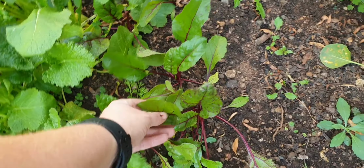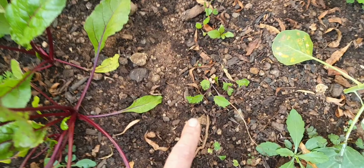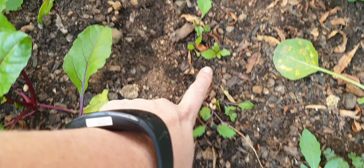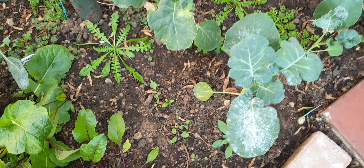Here we have our broccoli, and it is definitely settled and starting to grow nicely. Here next to that, even though it is amongst many weeds, you can see the start point of some purple kohlrabi. So we'll have to monitor those and see how that grows.